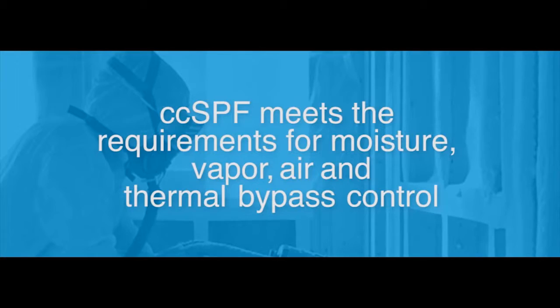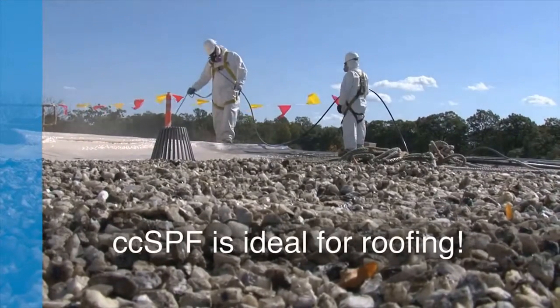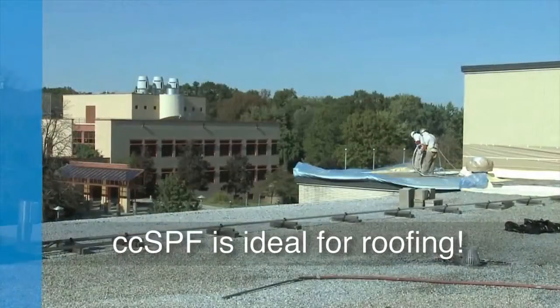This is often referred to as the 4-barrier system or the perfect wall, since, as designed, it can be used in all climate zones with little to no modification. We've already busted the myth that CCSPF can't be used for roofing. In fact, that's about as wrong as a myth can be.